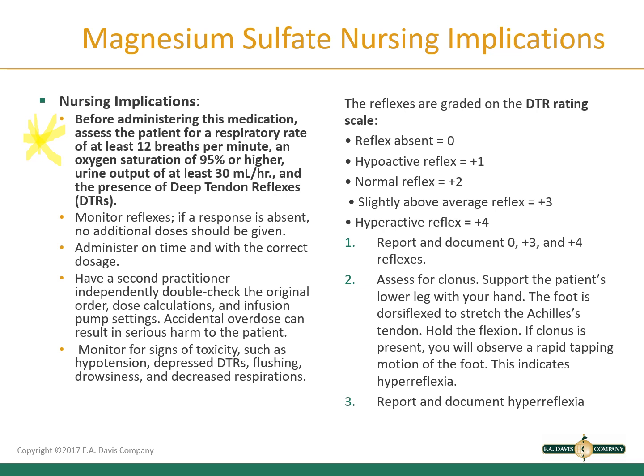You must administer this on time with the correct dosage. You have to have a second nurse check with you. Accidental overdose can result in serious harm for this patient. So you want to monitor for signs of mag sulfate toxicity. This is hypotension, depressed deep tendon reflexes, flushing, drowsiness, and decreased respirations.